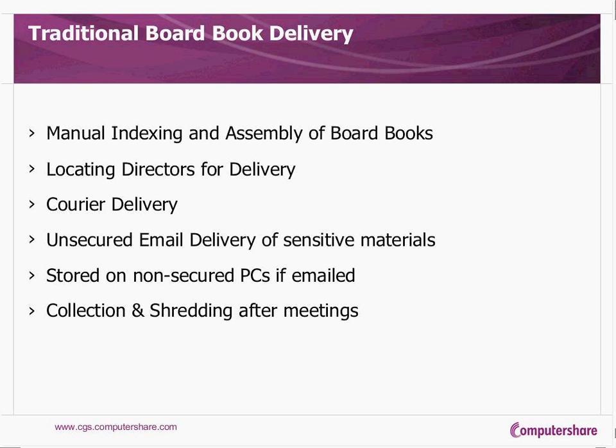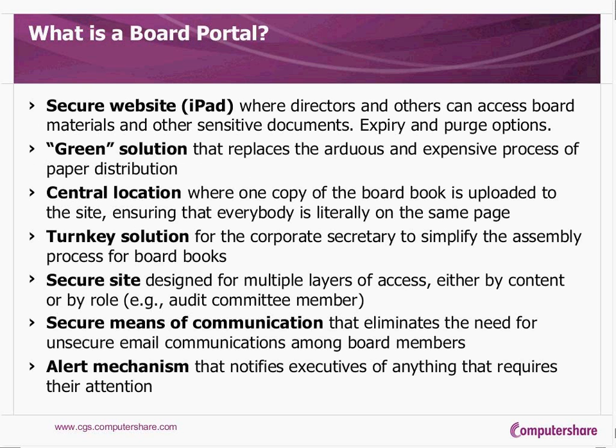Tom, do you want to take us through the wonderful technology we now have available? Certainly. The board portal is really the new here and now way of doing board meetings. In a simple statement, I think it's a centralized, secure, single location to assemble, collate, distribute, and ultimately destroy your board materials. So it's one central place where all your communication lives. So all of the things that Steve just outlined in the traditional methodology that pose challenges, the board portal essentially eliminates all of those challenges, right?